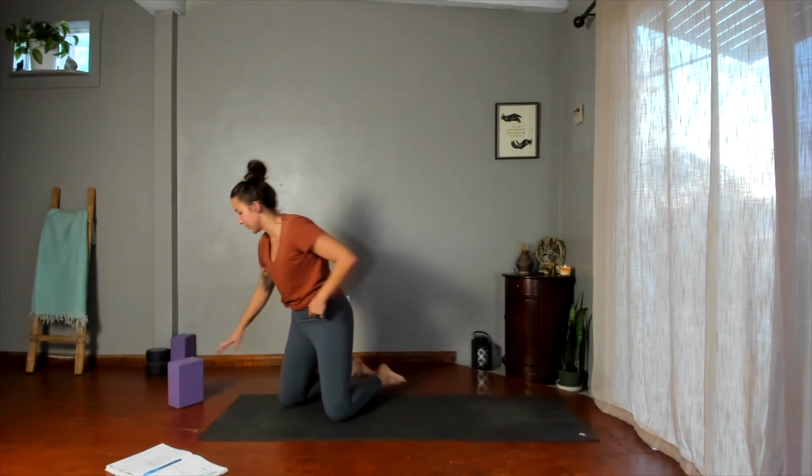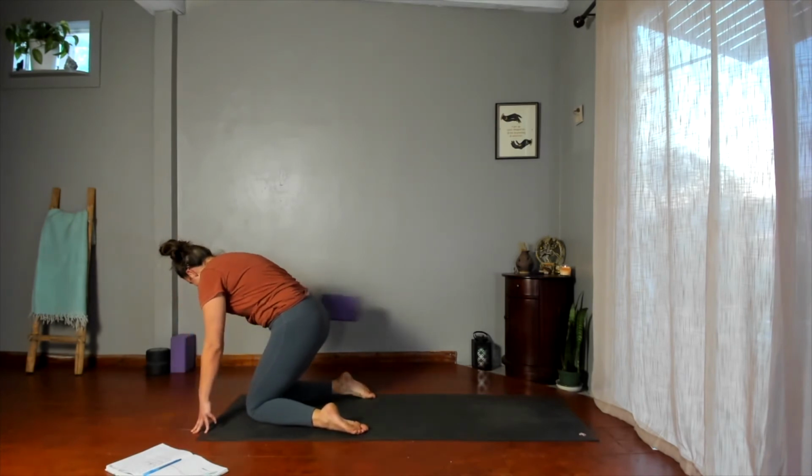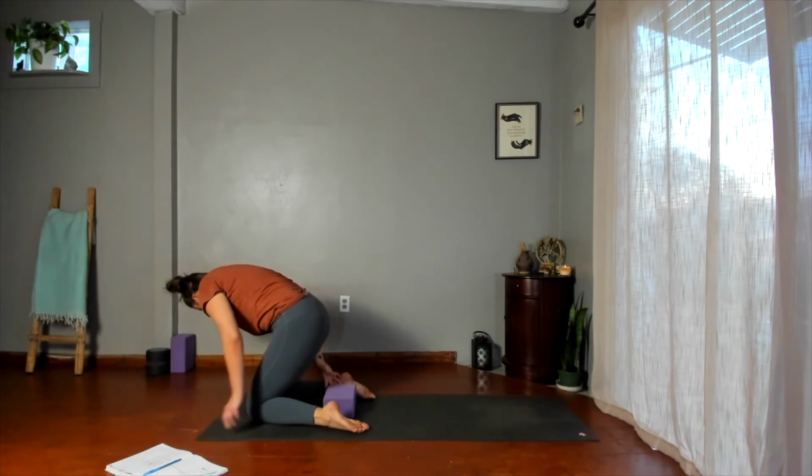This is Virasana. If you know it, go into it. Point your toes straight back, feet a little wider than your hips. If you have a block, you can set your block between your heels and then sit down. You can use a blanket, a towel roll, blanket roll, any kind of object under your bottom to help support you here. Push through the tops of your feet.